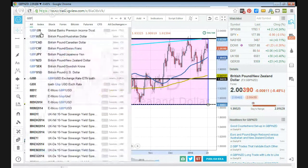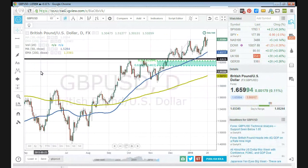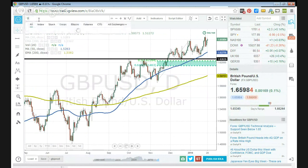Okay, pound US dollar. Yeah, still need that pullback. We've drawn the Fibonacci from the swing low, and this is similar to a lot of pairs. Pound Euro has been on a rally. Pound's been on a pretty sizable rally too. So I think there's an opportunity in buying the dip here. The trend is still definitely up, but need to see much more of a pullback. Okay, so that does it for the pound pairs. Let's go to US dollar.